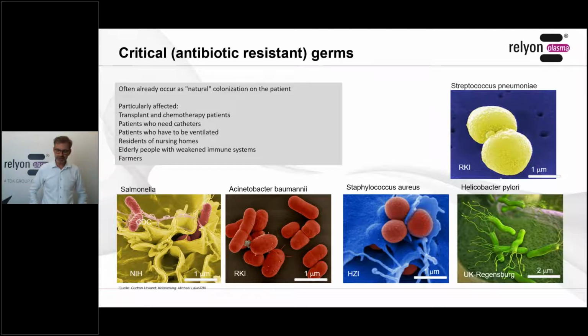But also farmers who work every day with animals, and as we all know, the animals are treated with very high amounts of antibiotics, and that makes them a really dangerous source of antibiotic resistant germs. And in many countries already now, farmers have to be separated from normal patients if they are hospitalized, because they carry such a load of dangerous and antibiotic resistant germs that it would be too dangerous for the other patients to have the farmers in close vicinity.